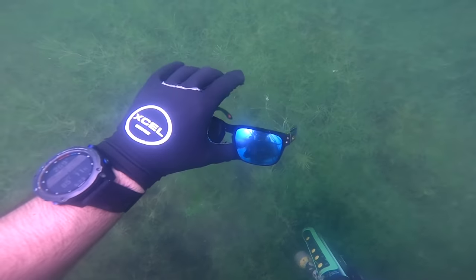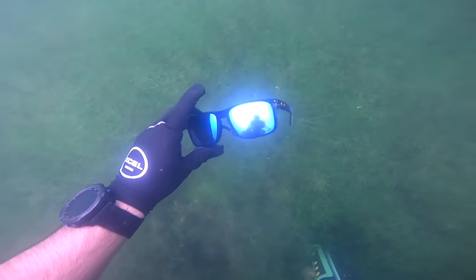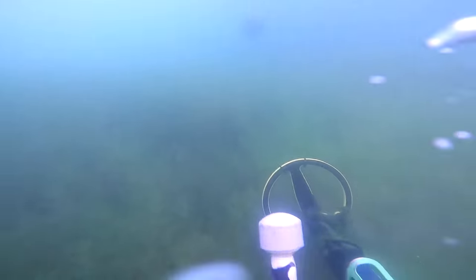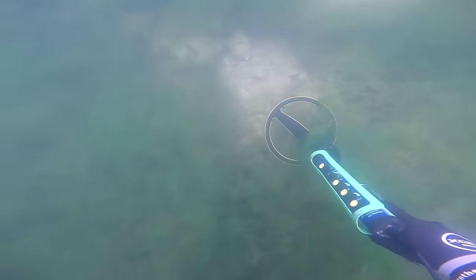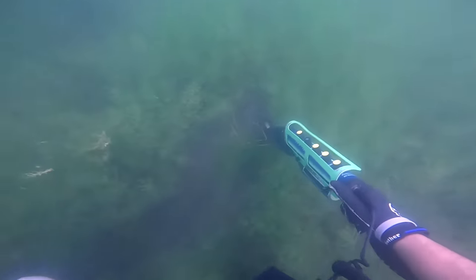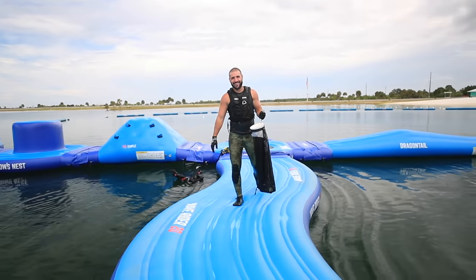Woo-hoo! Oh, yeah! Bag's getting lighter and lighter.